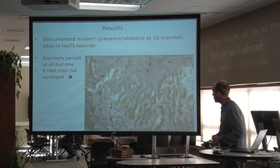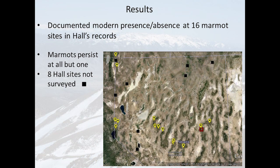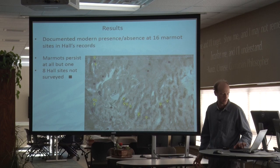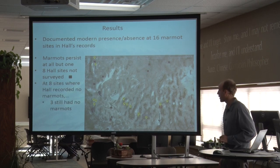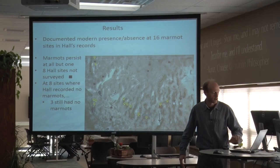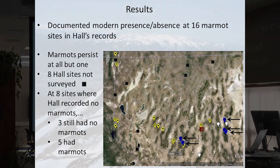There are 8 sites I haven't gotten to yet. Maybe I never will. Some of them are on private land, ones on military land, and others I just haven't gotten to yet. You don't want to go roaming around on rancher's land unwittingly. There were 8 other sites where Hall didn't find any marmots, and we couldn't find any marmots either. But then there were, interestingly, 5 other sites where we found marmots.